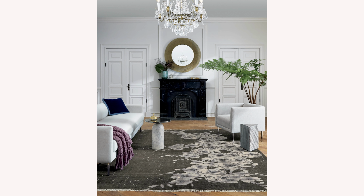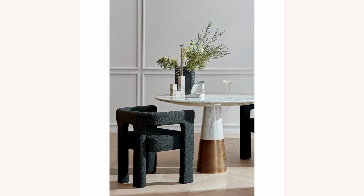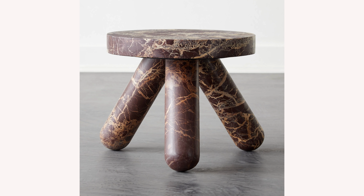You can even do bedside tables, side tables. It just feels like this trend has really caught on. I think the reason why so many of us love it is because there is a raw, natural feeling to it, which is something that so many of us really value right now. It really feels very luxurious.